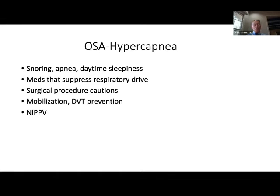And so if you're sending one of these patients to surgery, you need to alert the anesthesiologist and the surgeon that the patient has obstructive apnea and needs to be watched closely and monitored post-surgery. The other thing is these patients need to be mobilized, with DVT prevention, stockings if they have varicosities. Many of them are obese, and they're a setup for DVT and for PTE. So just be aware of that.